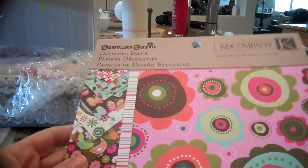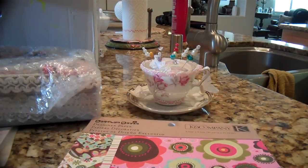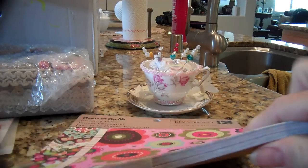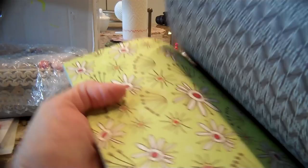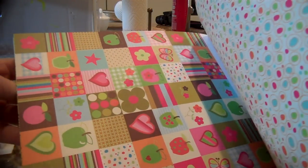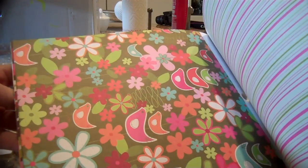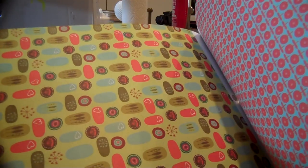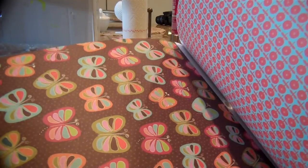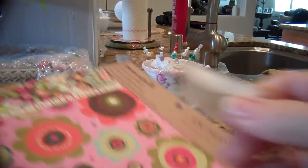Oh, look. Wow. Carol and Gavin Designer Paper Cane Company. Isn't that pretty? All double-sided. Very pretty. Love the colors. And there's some more birds. Thank you, Kerry. This is very pretty. Love paper pads. Can never have enough.